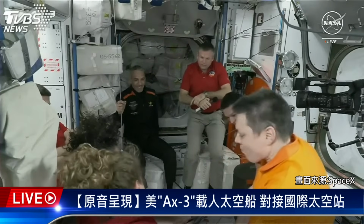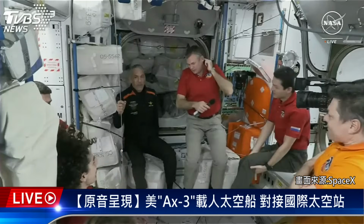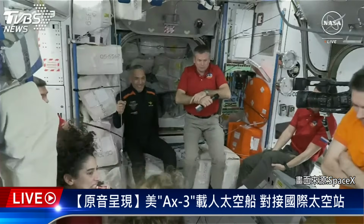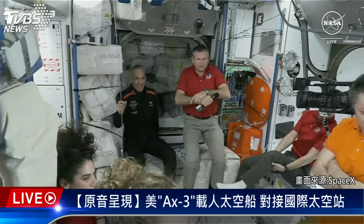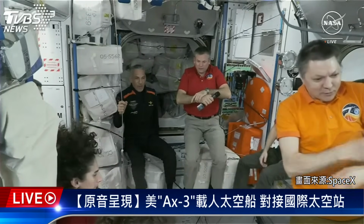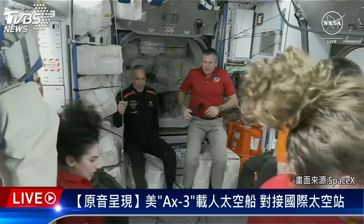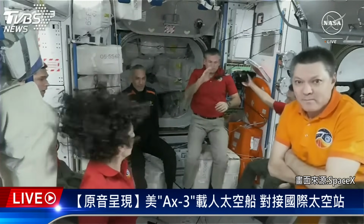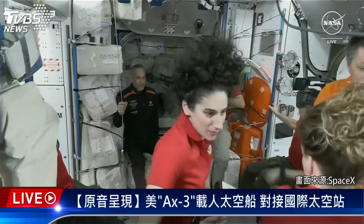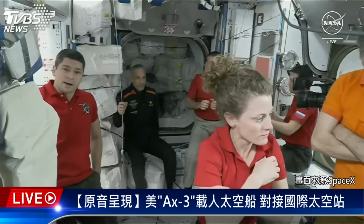In frame here, we have pilot Walter Villadei of Italy. To our right, his left, commander of Expedition 70 aboard the International Space Station, Andreas Mogensen of Denmark. Going right from there is Konstantin Borisov and Oleg Kononenko of Roscosmos. Continuing around the circle, Loral O'Hara and Jasmine Moghbeli of NASA, and on the left, Nikolai Chub.